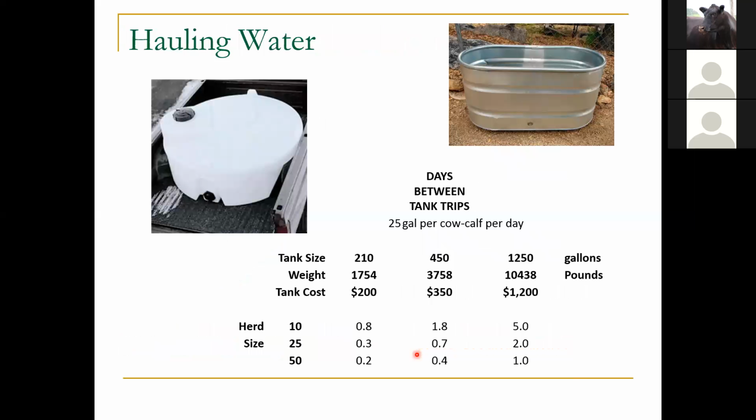One of the first things that comes to mind in a water emergency is hauling water. And so you can purchase tanks. Usually the cost of a tank comes out about $1 per gallon of storage. So you see a picture there of a nice sized 210-gallon tank that fits nicely in the back of a pickup. The weight of water is not excessive. It's less than 2,000 pounds, cost around $200.